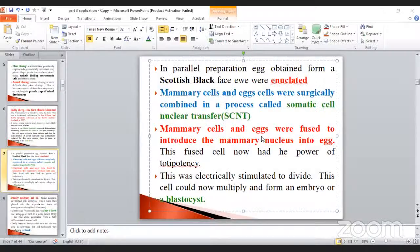So that process is called somatic cell nuclear transfer. Memory cell and eggs were fused to introduce the memory nucleus into the egg. This fused cell now had the power of totipotency. This was electrically stimulated to divide. This cell could now multiply and form an embryo or blastocyst. It undergoes the cell division process up to 32 or 82 cells, like that.